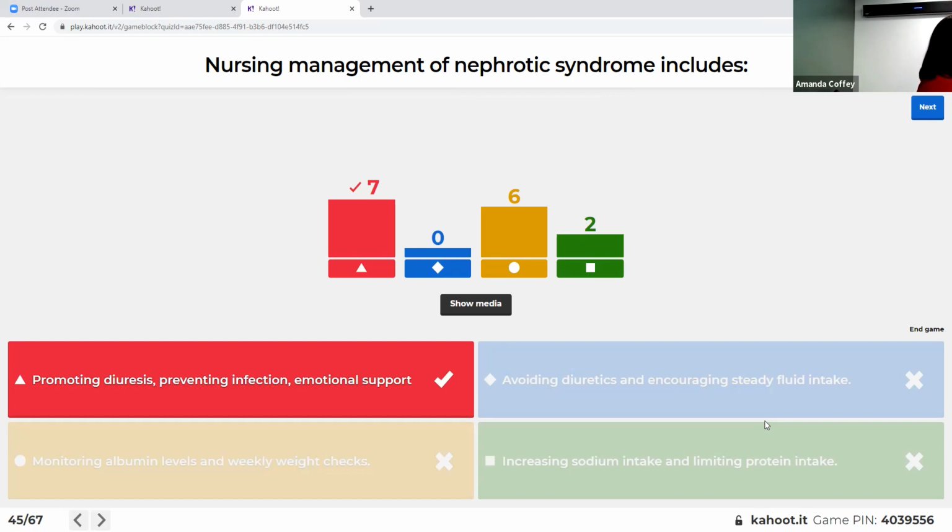So, yes, we're going to monitor albumin levels, but are we going to weigh weekly? How often are we going to weigh? Daily. Okay? Avoiding diuretics and encouraging steady fluid intake. What is wrong with that one? Avoiding diuretics because we need to pull some fluid. Increasing sodium intake and limiting intake. Okay, so increasing sodium, what's that going to do? They're going to have more edema. And limiting protein intake, remember with it, we haven't seen a difference even if we increase, but we don't want to limit because we still need protein for their body, right?